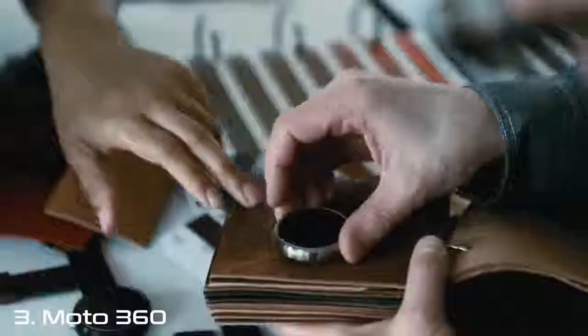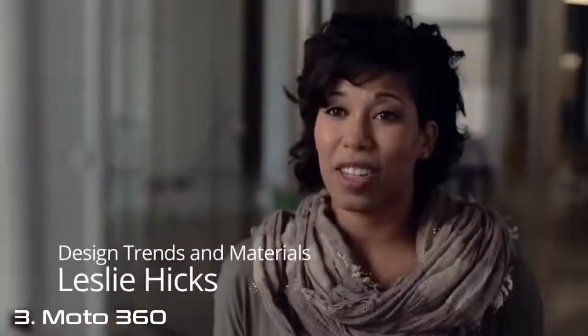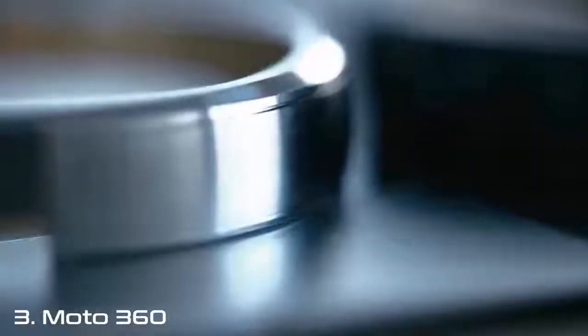If you can close your eyes and you can feel the grain and you can feel how authentic it is, then we have the right leather. It's the same with metal. There's just a quality that you can feel. Moto 360 is a reinvention of the modern timepiece. Iconic. An amazing piece of technology. A game changer. Moto 360 begs to be worn.